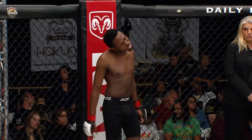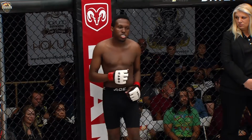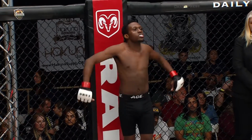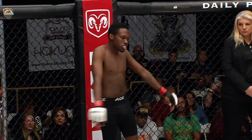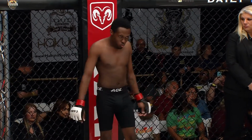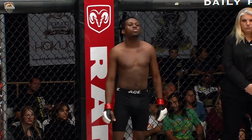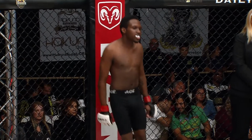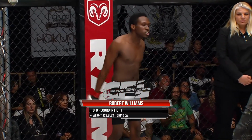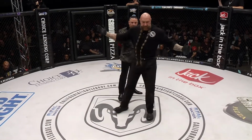And introducing his opponent, fighting across the cage out of the red corner. He's an orthodox style fighter, 5 feet, 5 inches tall. He weighed in officially at 123.8 pounds. Tonight, he makes his debut, also an independent fighter, fighting out of Chino, California. Ladies and gentlemen, introducing Robert Williams. Once again, your referee in charge, Mike El Jefe Beltran, to give the final instructions.